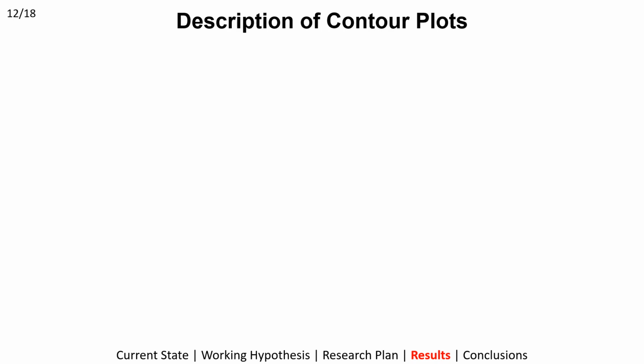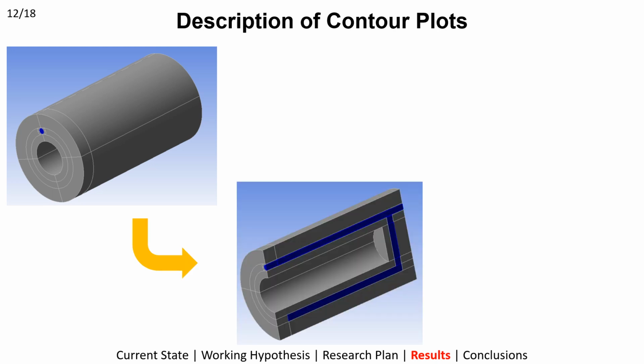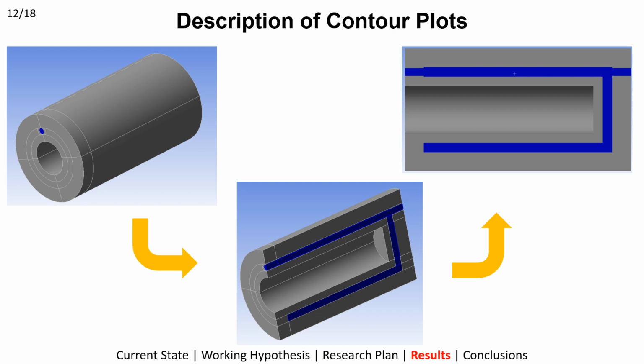There will be a few contour plots coming up in later slides, and I just wanted to give a brief description of what those contour plots are. You can see in this figure is our chamber geometry. So you can see again that middle cavity is where the heater would go, and directly above that is a little blue circle, which is the liquid inlet. If we take that same figure and take a vertical cross-section of that, we see a cross-section of the chamber itself, and also a cross-section of the water annulus, which forms this sort of C structure. If we rotate that to be face on, we see that C structure very clearly, and that is the contour plots that will be shown in future slides.